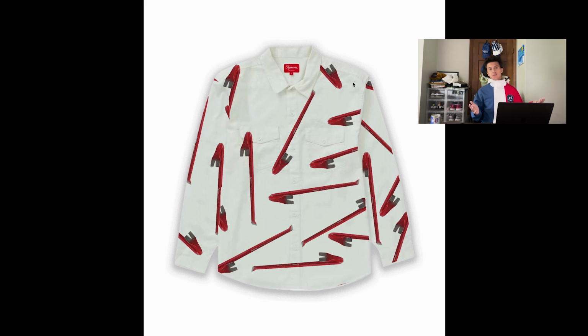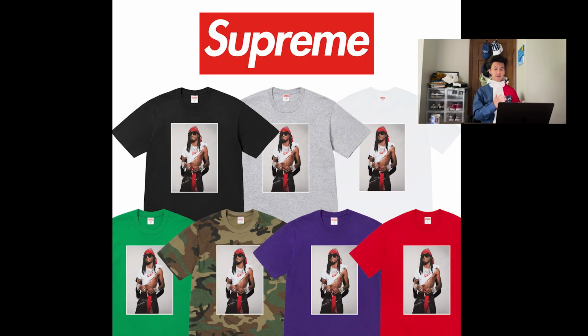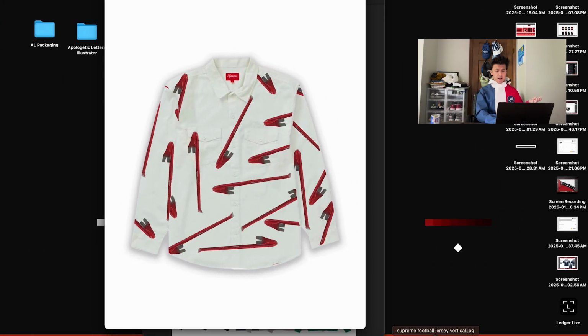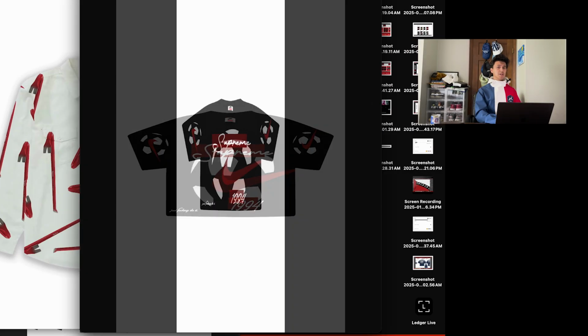Really simple piece. I think this would sell pretty well even today. Obviously, Supreme is probably, I don't want to say died off, but it's definitely not as hyped as it once was, 5, 6, 7 years ago. But still, if you even look at today's drop, a lot of stuff has sold out. We obviously had highlight pieces like the Playboy Cardi tee and other things of that nature. But yeah, Supreme's still very much alive. And yeah, that was a piece I think would sell pretty well.